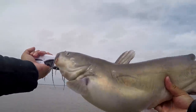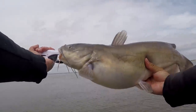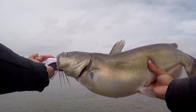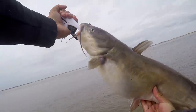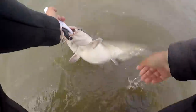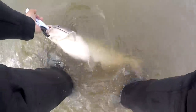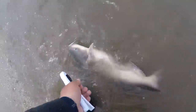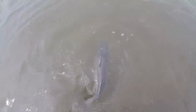All right, folks, final view of our humongous channel catfish right here. That's a nice one. 7.5 pounder. Holy cow. This has to be a real nice catfish. Okay, I gotta let it go right here. Oh my god, it's splashing me already. Oh yeah. My goodness.